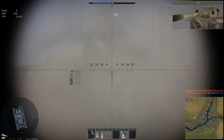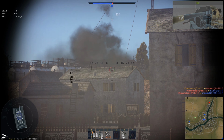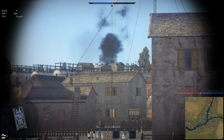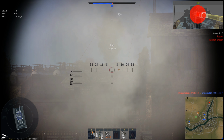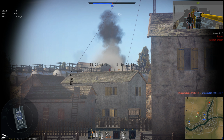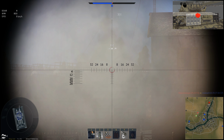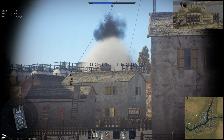Another Panzer IV. I hit the big fuel tank that's up there. I guess I get some shrapnel into that tank, but nothing really happens. Second shot takes out the loader and cannon breach. He pops smoke to provide himself cover and hopefully survive the rest of the game. But I'm not here to show him any mercy.